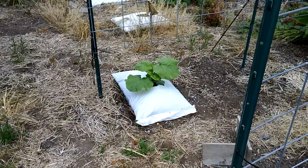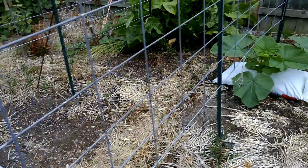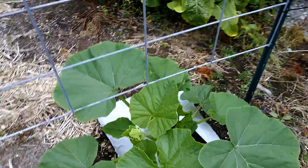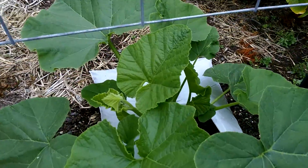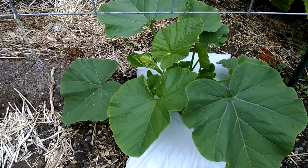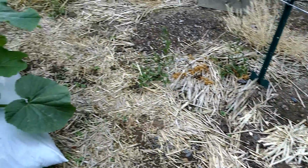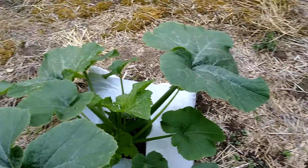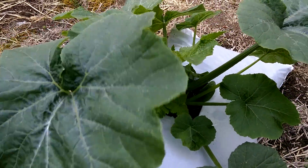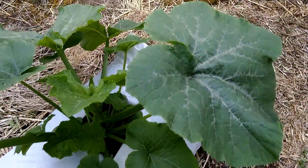That's Long Island cheese. And this is the Rouge. And it's already starting to get a vine coming out. Leaf development's good. And this is the cargo. Pull that stake out, but it's got a vine coming up too.